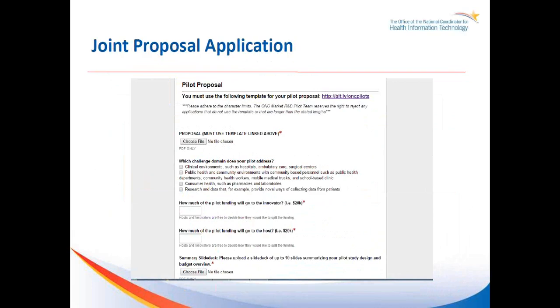Obviously, not every situation is covered by those. For example, consumer health includes a lot more things than were listed there. So just try and check off the right box for your pilot, and you can check off multiple boxes, I believe. The reviewers will be evaluating and making sure that that fit is right. So just try and make it the best pick. And if you have specific questions, feel free to email us.